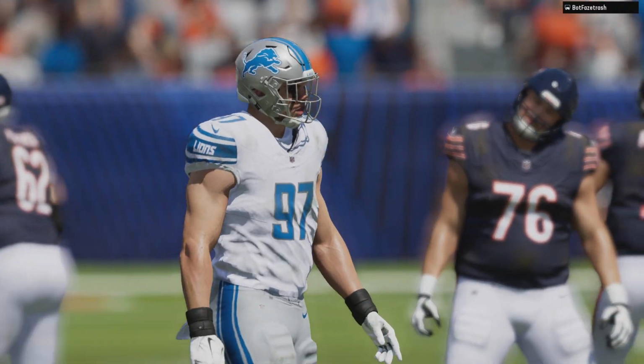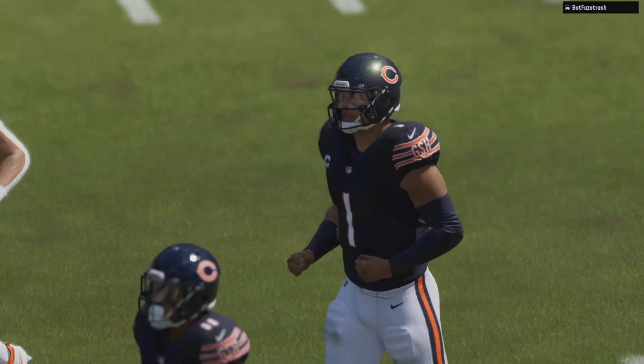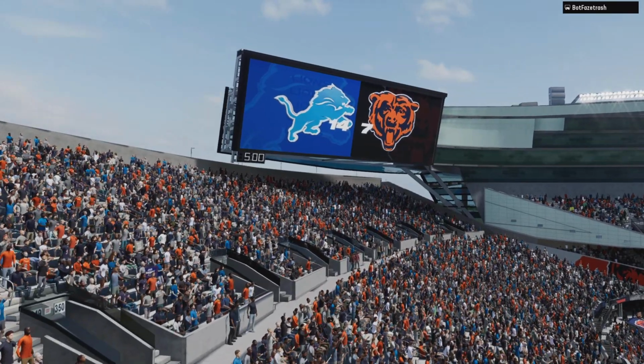So two quarters down, two remain. Charles and I return after the break. With the score, Lions 14, Bears 7.